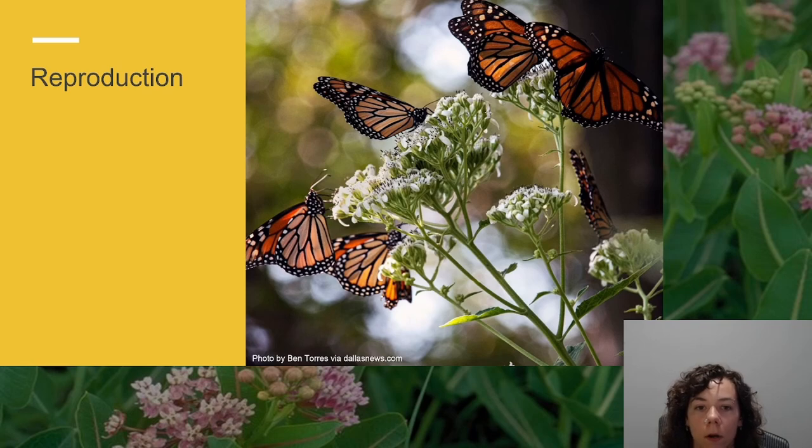The eggs are fully formed inside of the female before fertilization, but have tiny holes in the outer shell that allow for sperm to enter. Then females lay, as we already know, hundreds of eggs on milkweed plants. And they're really trying to create a strong generation that will be able to last the long journey south.